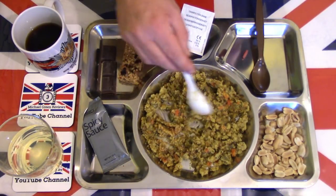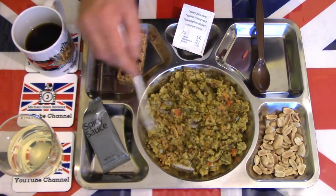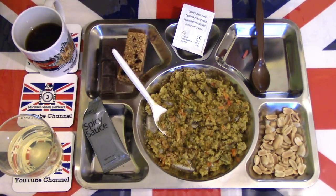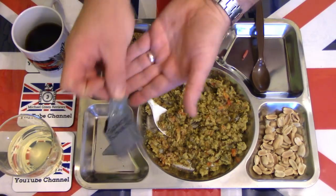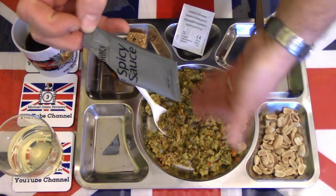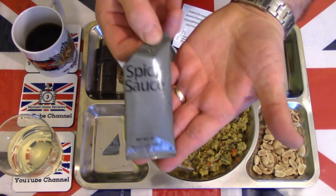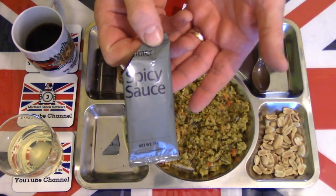There is now that chili afterburn. That little burn you get after you've had chili in your mouth for a few minutes, it starts to evolve and get hotter and hotter. It's a very powerful spicy sauce. If I was to put the whole packet on that, for me, it would ruin it. It would be far too hot. But if you do love spice, this is the one to go for. Certainly lots of kick.